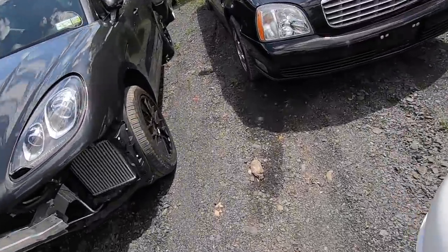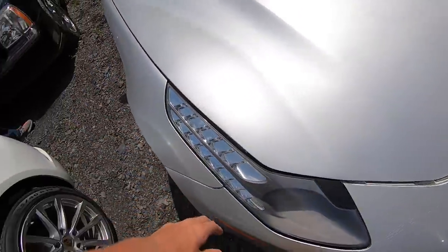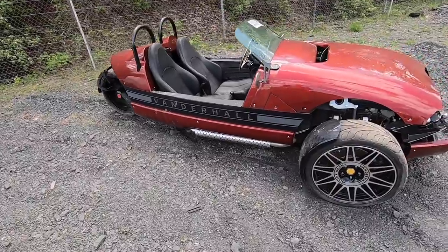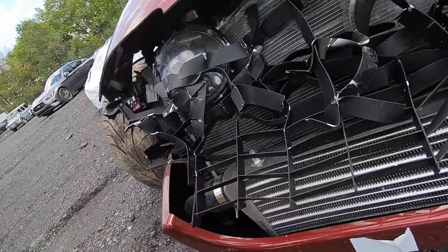Dude, we got a bid on something. We got a bid on something, Vic. Wow, this thing's pretty nasty. You want to buy the Lexus, put a 2J in it? Yeah. Look at this thing, Vanderhall. It has a turbo kit on it. It's got a turbo kit? Look at the front mount. No way, it does. Oh my gosh, it's gotta be cute.